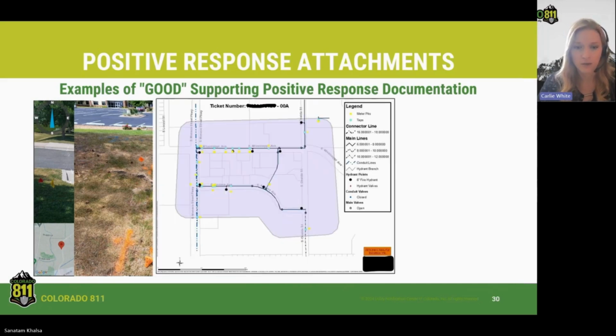This third one is a good example of what can be provided instead of pictures. This is a digital sketch provided by the facility owner operator member showing where their assets are in regard to the requested locate area. We can see the sketch includes the dig area polygon from the ticket, which is what our system creates once the requested locate area is mapped out during the ticket's creation. It also shows the facility owner operator's lines in the area, as well as a legend so the excavator knows exactly what is what on the map.